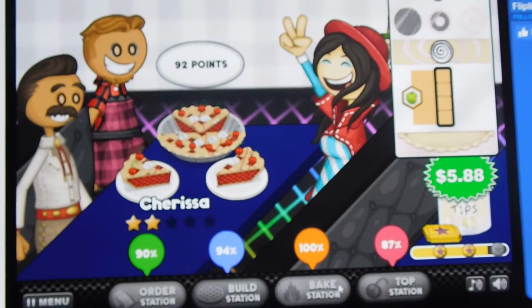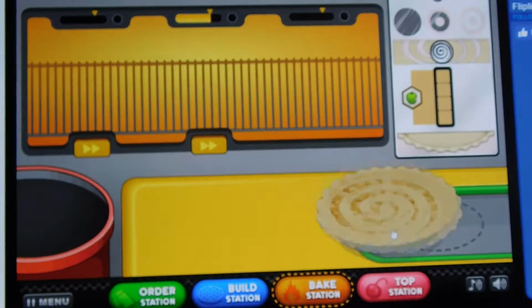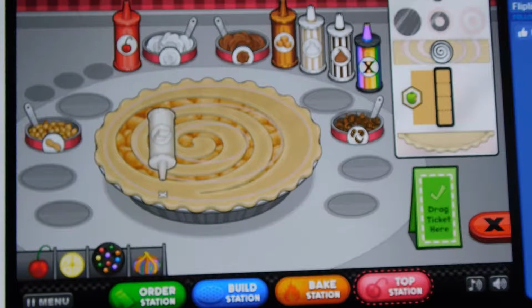Oh, yeah. Thank you. Alright, and here's the final pie, the pie for Mayor Malo. As this is a mayoral pie, it's of utmost importance that Mayor Malo likes it. Alright, white chocolate. Here we go.